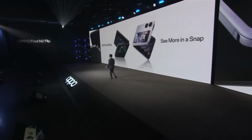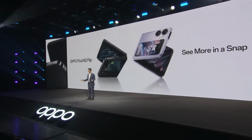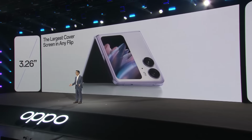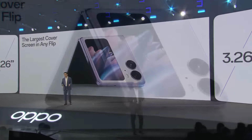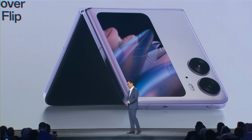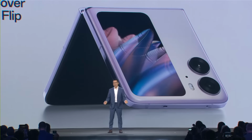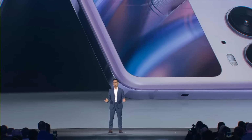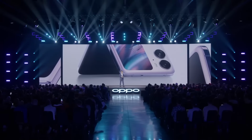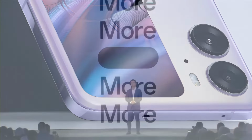It looks incredible, right? At 3.26 inches, Find N2 Flip has the largest cover screen of any flip available today. It's almost edge to edge on 3 sides, and the whole screen lies completely flush with the case, flowing seamlessly without interruption. With this huge vertical layout, everything becomes easier.